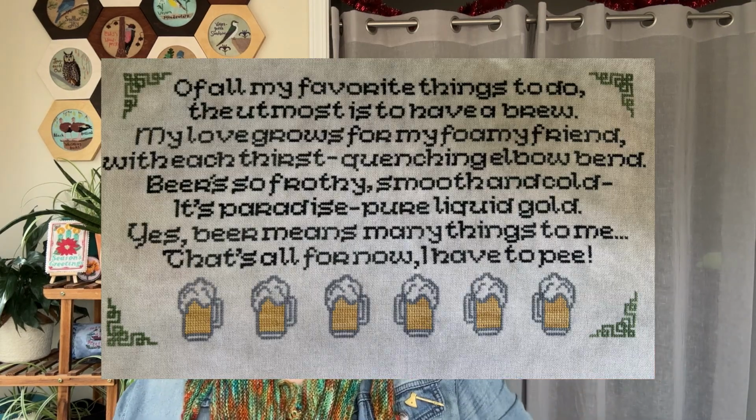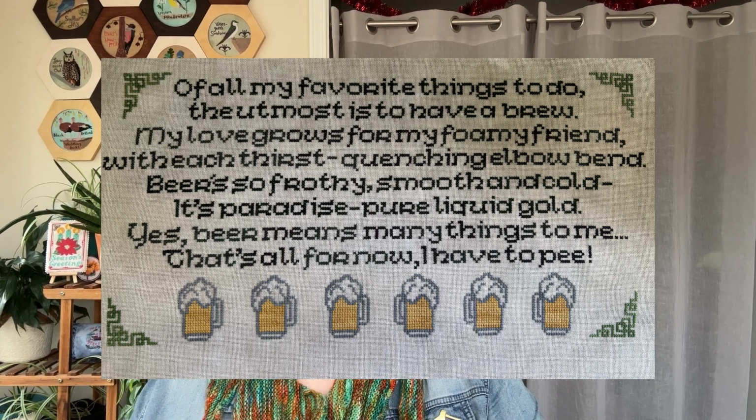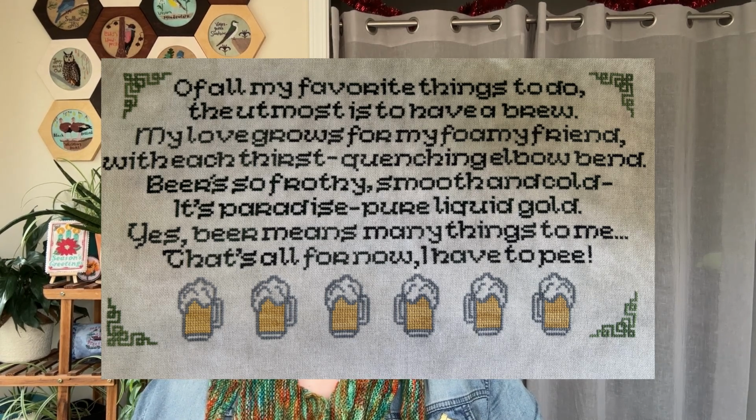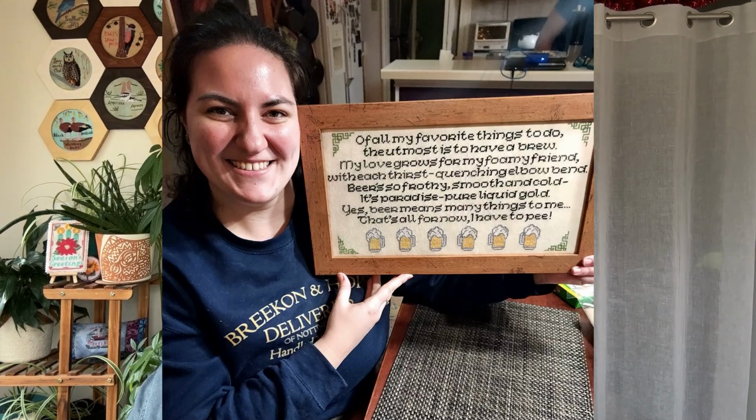Awesome. So that was my last finish for October. And then in November, this is no longer with me as well. November 1st, I started my custom piece that I designed for my grandpa, that I kind of call the Irish drinking song. I stitched on this until it was done as a Christmas present that he received this year. I framed it in December, so it is no longer with me. It is at my grandpa's house. And he was very happy to receive it, so very happy to stitch it for him.